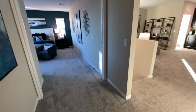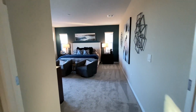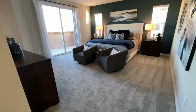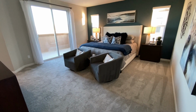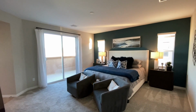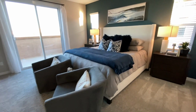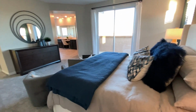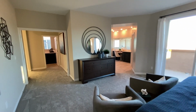And coming into the master. So, French door entry, really good size. This is big. It's a king size bed. There's a good amount of glass in here. So you have the sliders, you have those 2 windows. Again, like I said, in the other bedrooms, you have the pre-wire cap for the fixture. And there's that sitting area and a big dresser, TV stand you could do there.